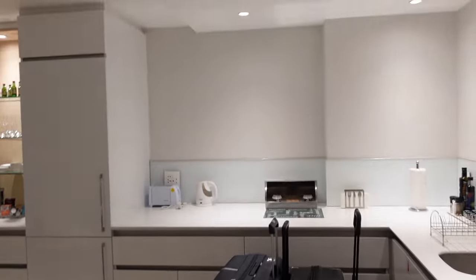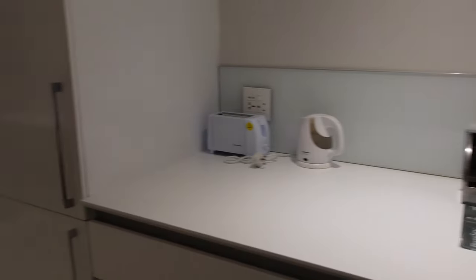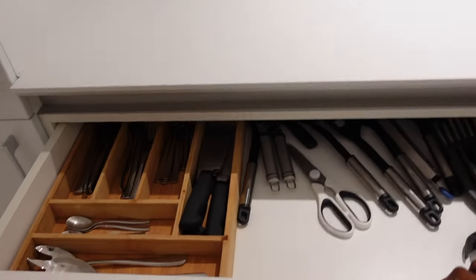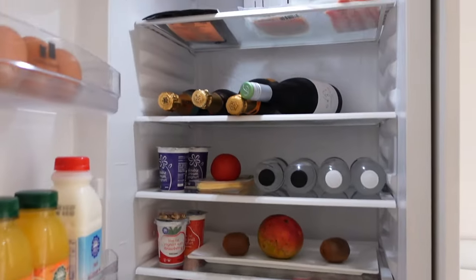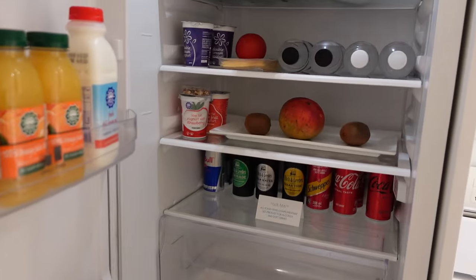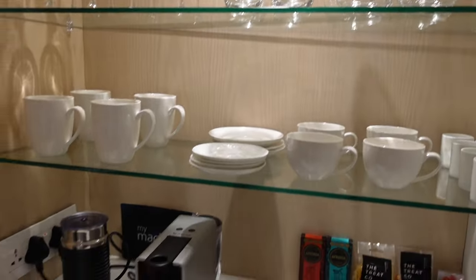So this is what you see when you walk in. These are bags. We do have a sink. You can make breakfast from here. And over to this side, we do have... So this is like the kitchen. Everything's in here. Plates, cups, everything. Wow! And then over to this side, we do have a fridge. This is what the guy was talking to us about earlier, what we can have free and what we have to pay for. And over here we do have a mini bar, some glasses and everything.